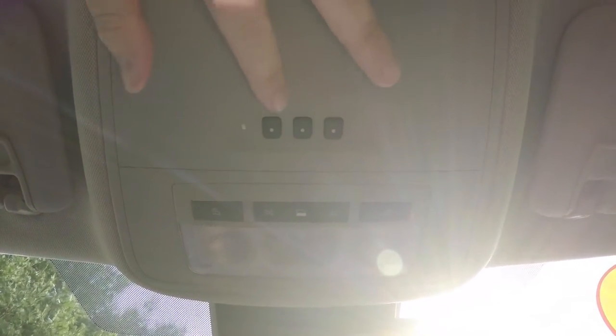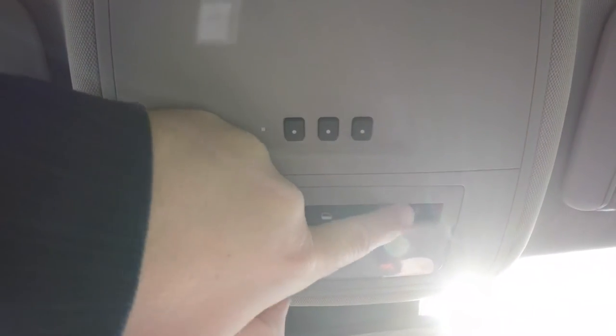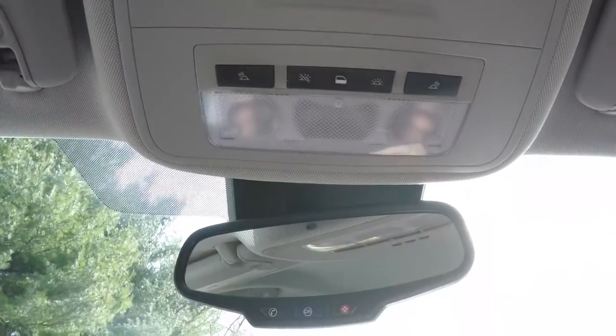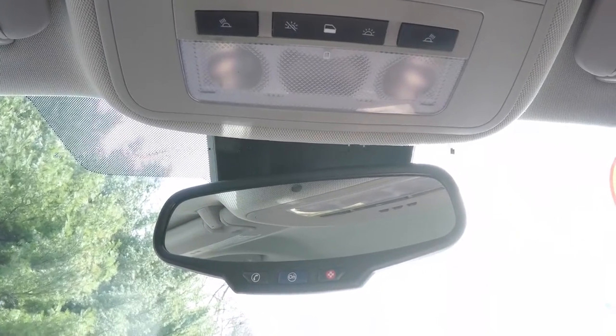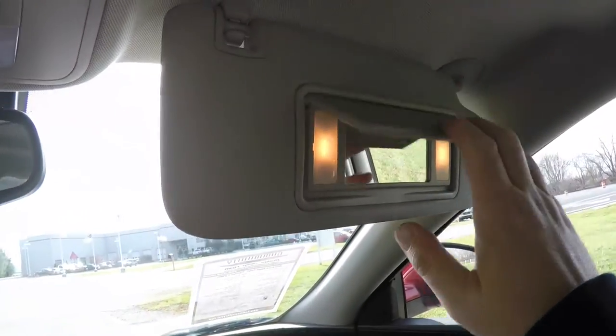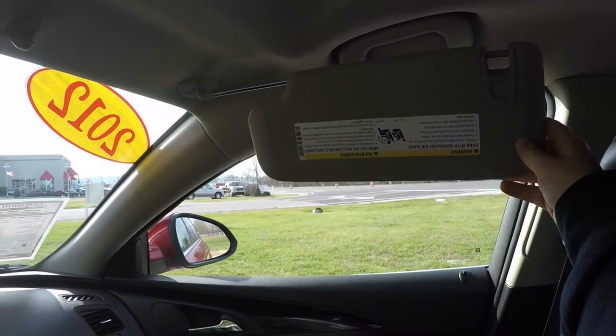And overhead, you do have your HomeLink universal garage door opener, as well as your map lights and your overall lighting, automatic dimming rearview mirror with integrated OnStar, illuminated vanity mirrors, and sliding visors.